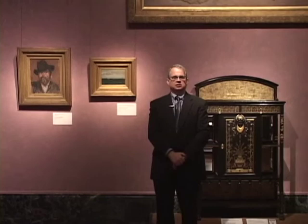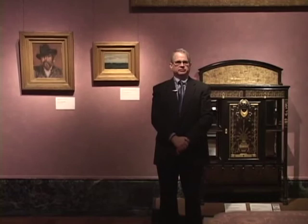The last four galleries all focus on themes in American art from 1870 to 1900. They're not organized exactly chronologically because the art world was becoming so complex. American society was becoming so much larger and so much wealthier that you had different artists working in different traditions on different kinds of materials.